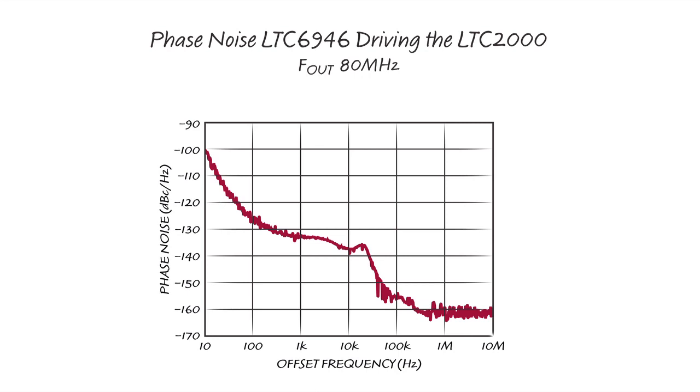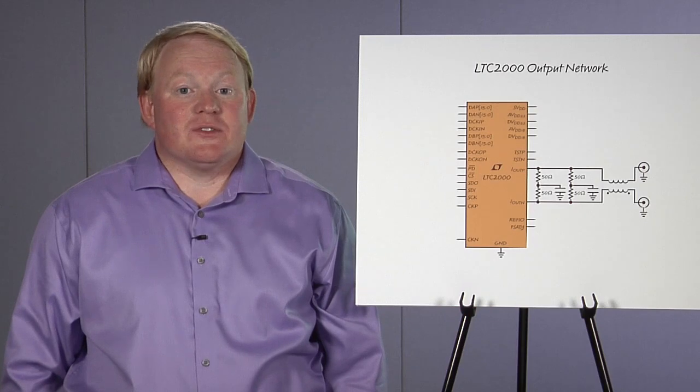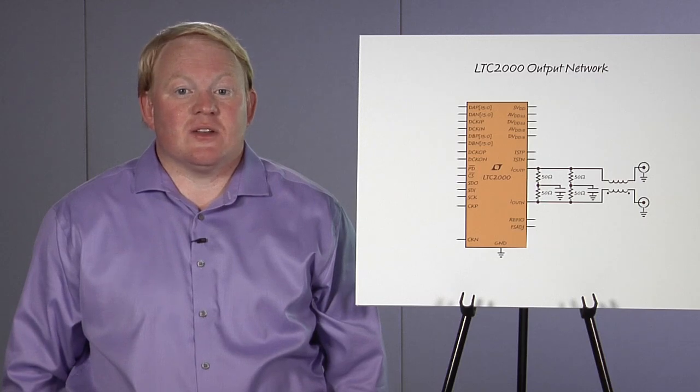Here is a plot of the phase noise of the LTC6946 and the LTC2000. The additive phase noise of the LTC2000 is almost undetectable. As good as these results are, if ultra-low phase noise is required, the LTC6945 can be used with an external VCO to reduce the close-in phase noise even further.